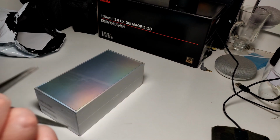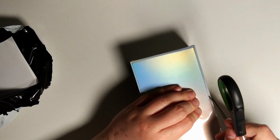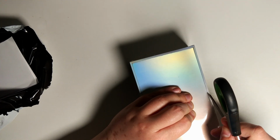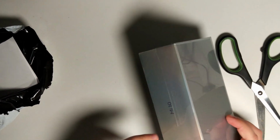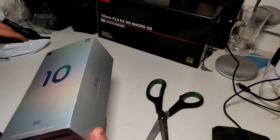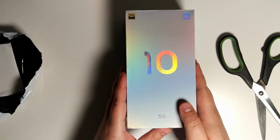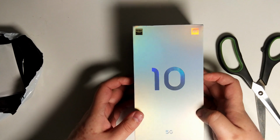still has this factory sealed outside plastic. I'm trying not to damage the box because I really like the look of the box, but hopefully I'm also gonna like the look inside. So let me try to open it.